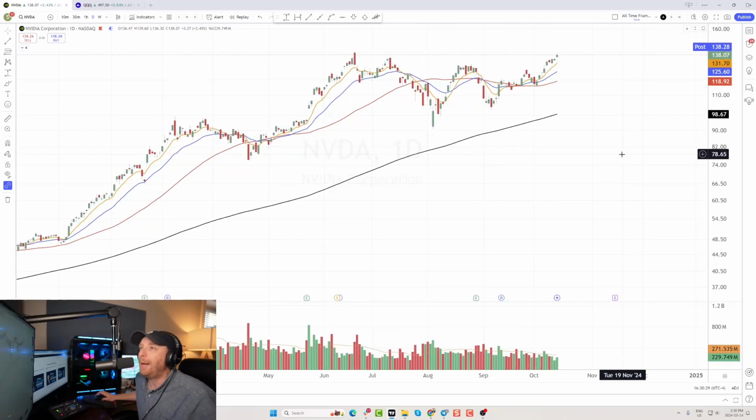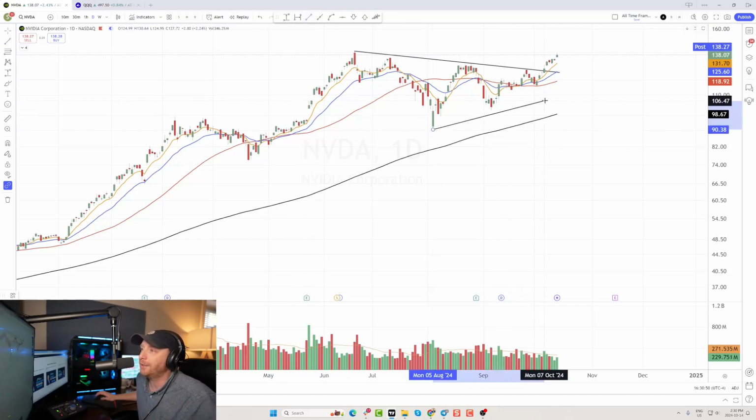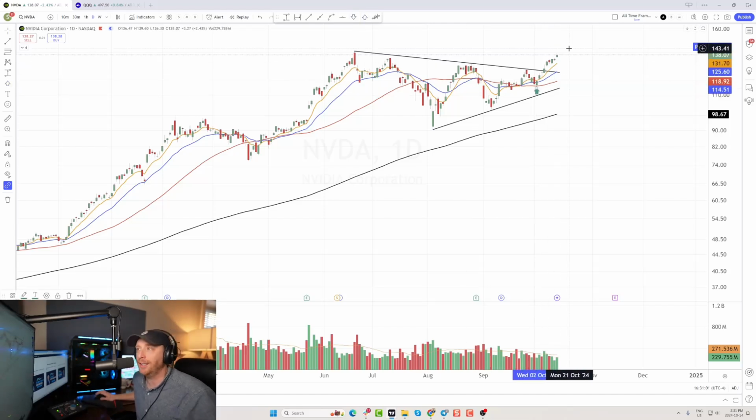Now, just looking at the pattern on this chart, I can see a pretty clear downward sloping trend line from the high in June all the way down to its recent breakout here on Monday of last week. And so we have a clear break of a downward sloping trend line coming on good volume, and we also have progressively higher lows. So we have the low back here in August, we have another higher low here in September, and of course the low right there, right under the 50-day moving average just before its blast off to where it is right now.